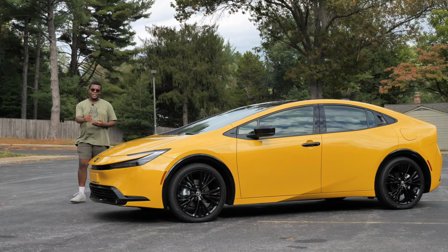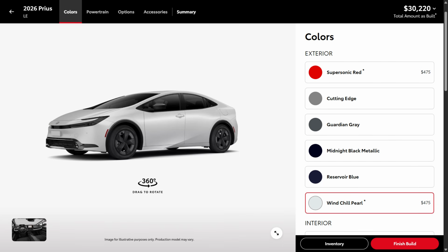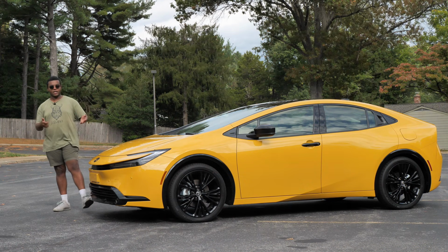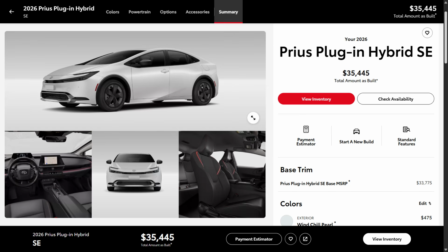$41,280. I do want to clarify that Toyota still makes the regular Prius as well. That one starts at $29,000. Still is a great hybrid system, very smooth, very economical, but this one is just on a little bit of a higher league. The Prime starts at $33,000 with the SE trim.